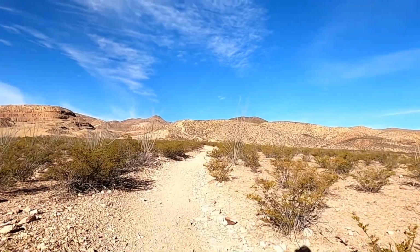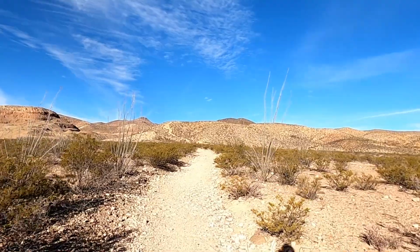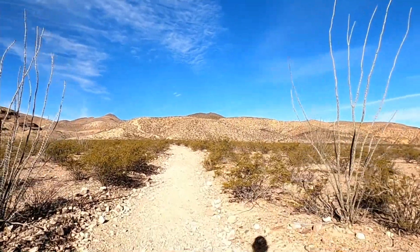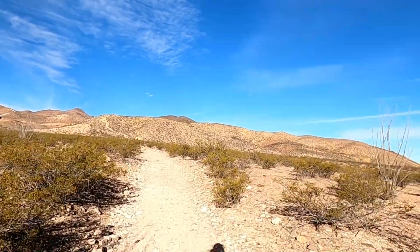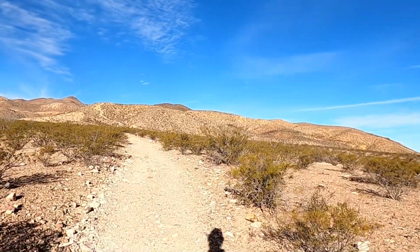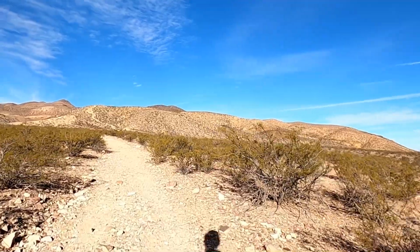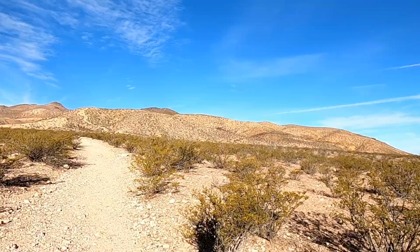At one point, paleontologists or geologists, I'm not sure, came out here and found scientifically important fossils that led to this area becoming protected. It fell under the management of the Bureau of Land Management and was converted into a national monument.